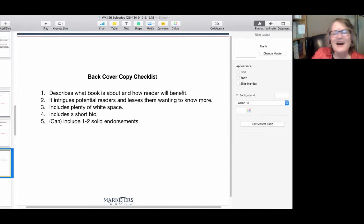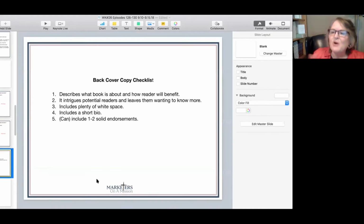And then if you have some nice endorsements and there's room on the back cover for an endorsement, you can include a shortened version or two. Like Janet's book, like I said, she had that nice endorsement from Carol Kent. And that's just adding more credibility to her book.